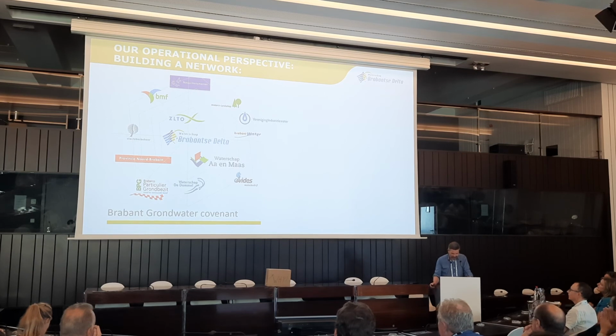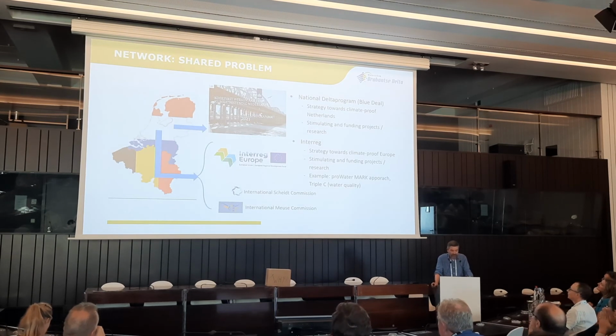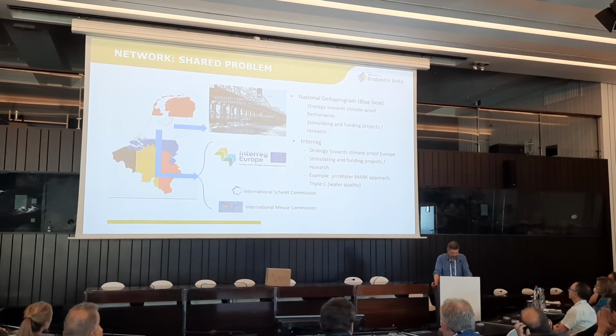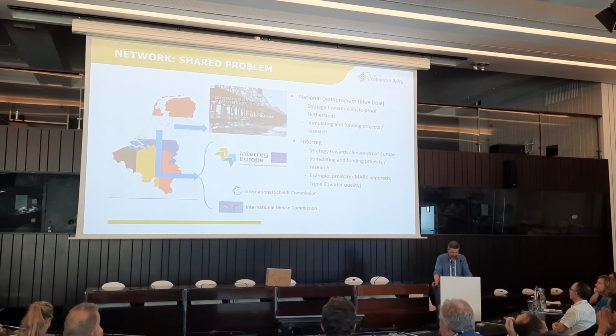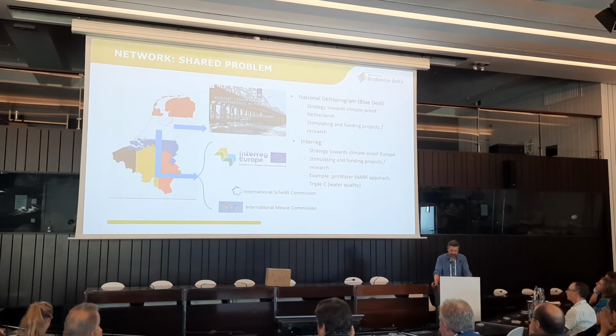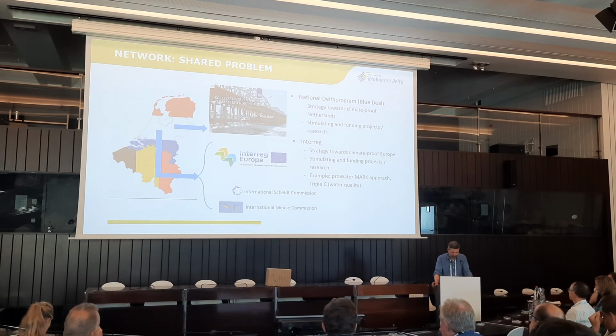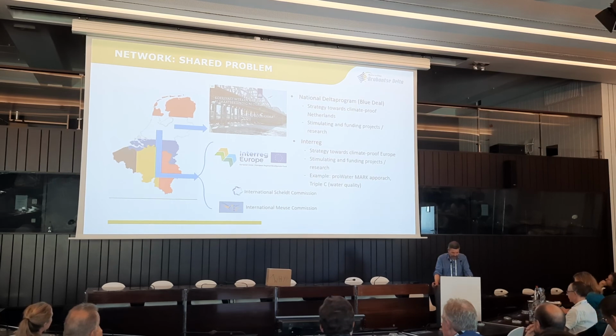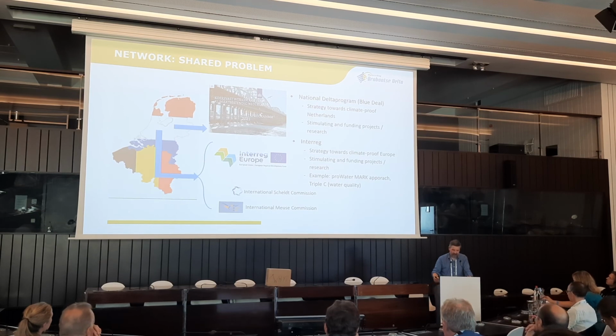Apart from this Brabant-orientated groundwater covenant, I misspelled it, I see, there are also other networks, and I will briefly show them to you. We have, of course, the national Delta program in the Netherlands, which looks a bit like the Blue Deal program in Flanders. There's a strategy toward a climate-proof Netherlands, and the program consists of funding projects and research, especially for drought situations today. Internationally, we have the Interreg program, a strategy toward a climate-proof Europe, also stimulating funding projects. Pro water, the market approach, is a good example. The Triple C takes into account the water quality, and of course, the International Health Commission and the National News Commission.